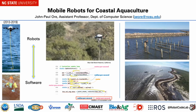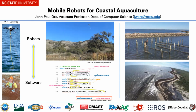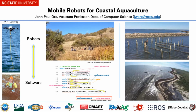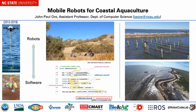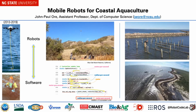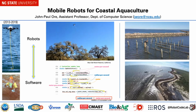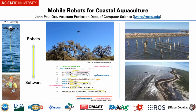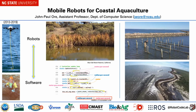Through failure, I learned valuable lessons about the intricate interplay of software and robots. Since 2012, the capabilities of sensors and computation and deep learning have unlocked promising capabilities for mobile robots, especially in challenging application domains like coastal aquaculture, shown on the right-hand side of your screen. In these application domains, all of the challenges of mobile robots are amplified and compounded by problems of intricate, delicate tasks like rethreading nets and also unmerciful salt.